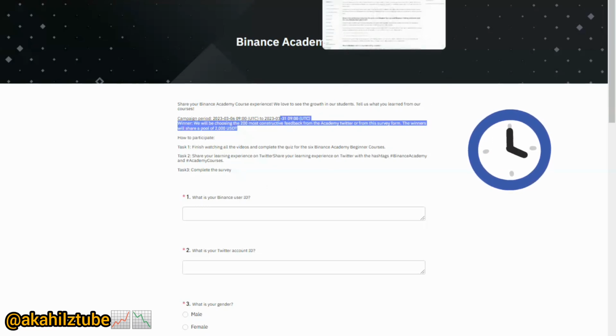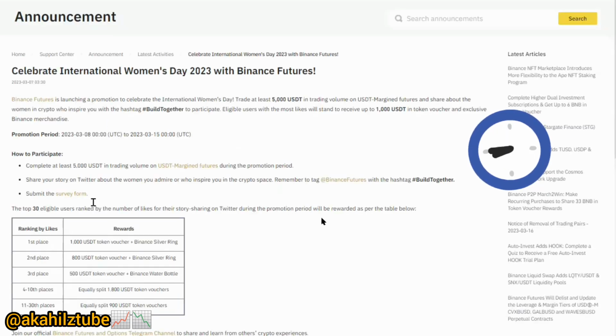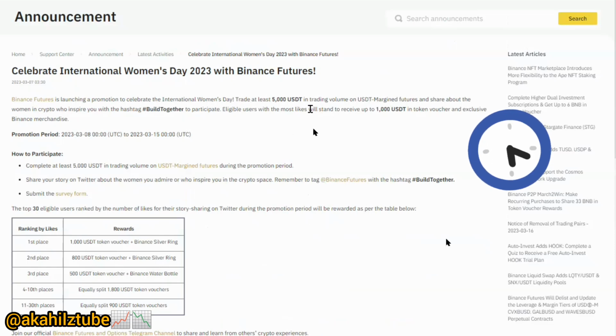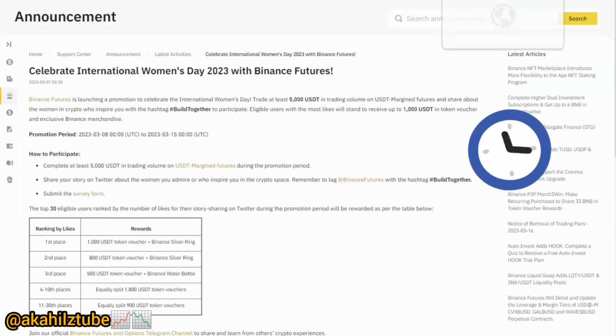You can also check out some of the latest ongoing announcements on Binance, so also benefit from this. Now there are also lots of benefits. We have futures rewards where users can also benefit from futures. So if you're looking for a way to earn income, this is the way to go, guys.